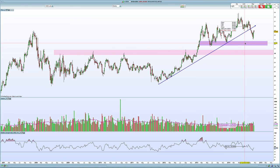But obviously, Woolworths being a bit more defensive, any correction is probably not likely to be as significant as some of the other stocks on the ASX.